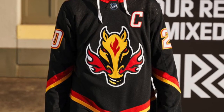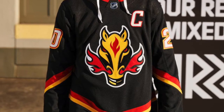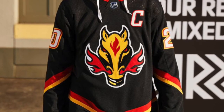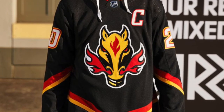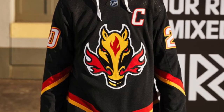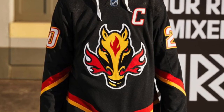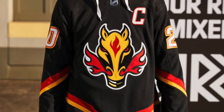I don't know. You're going to hear me say a lot that I don't like these logos, because I'm going to be honest, I'm not crazy about most of these logos here. That's a big problem with most of these jerseys. In my opinion, this is just a meh jersey. It's not a great logo, but I wouldn't say it's a terrible logo. I agree with Landon, though, that I like the colors of it. Yeah, the colors are good. It's just a really boring jersey to me.